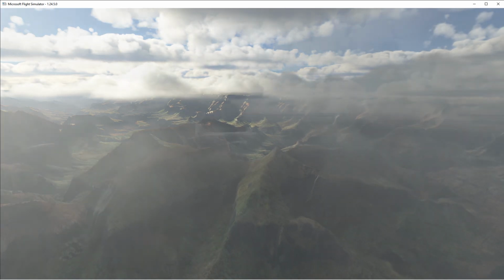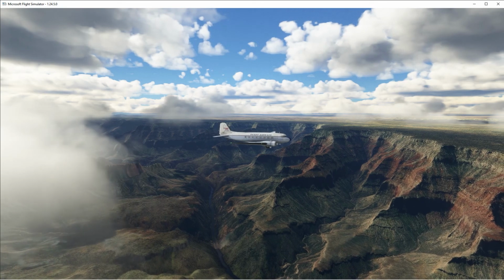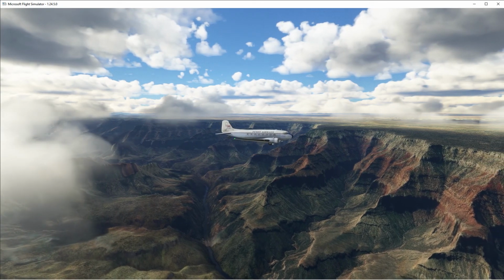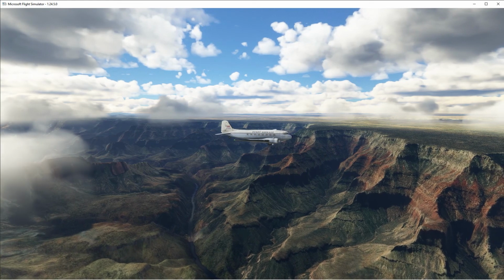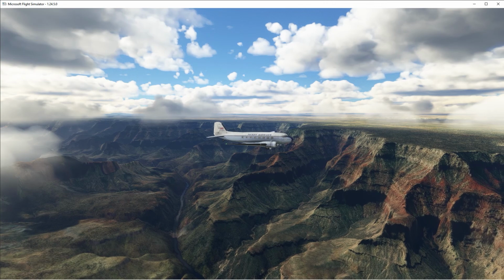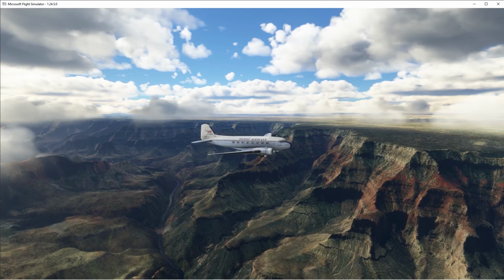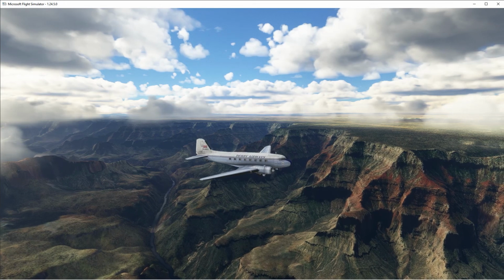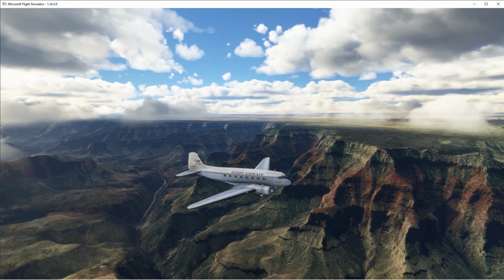Thin layer of clouds seem to get in the way quite often. And the south rim is on our left, because we're flying southwest right now. Grand Canyon Airport is off to our left there somewhere, a few miles, I'm sure.